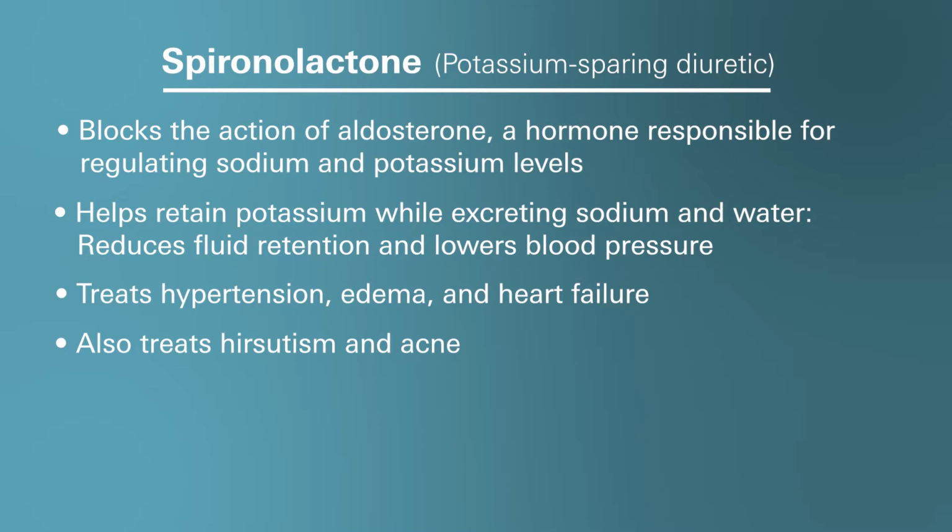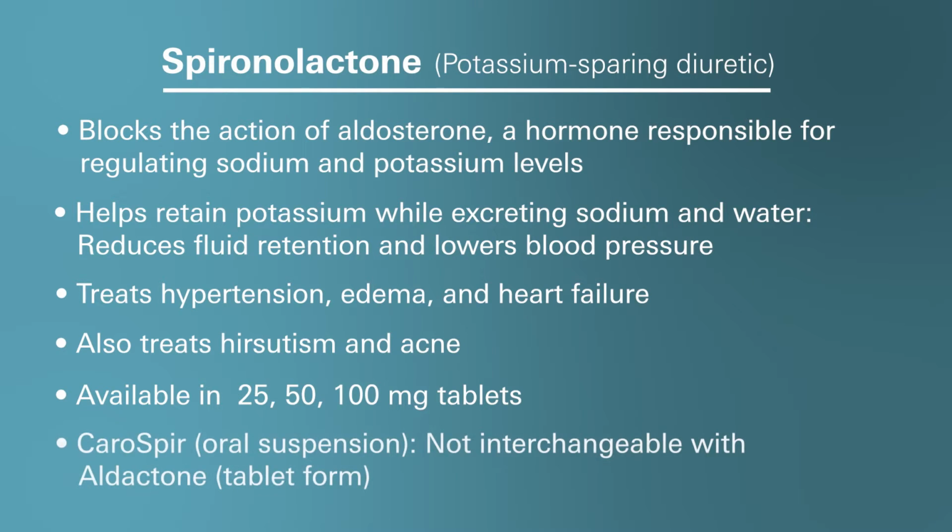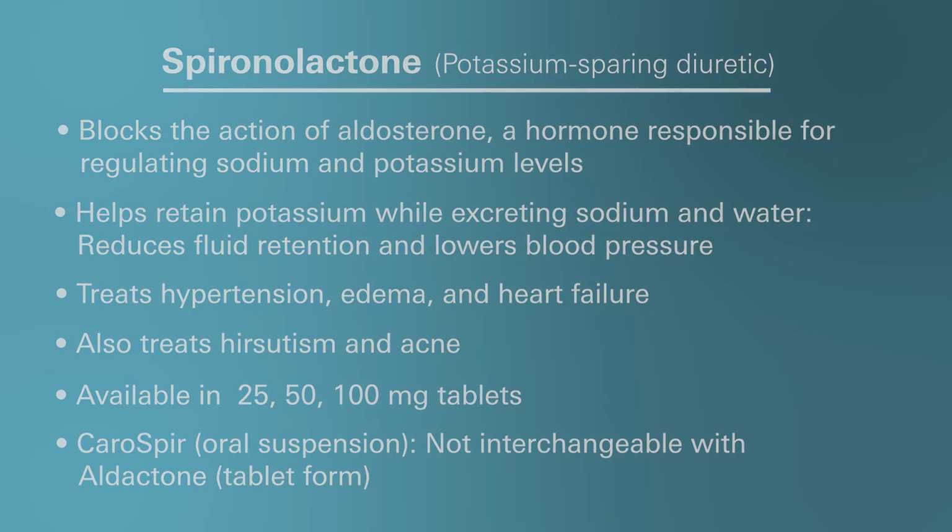Spironolactone is available in tablet form in 25, 50, and 100 milligrams and can be taken by mouth with or without food. Spironolactone is also offered in oral suspension form known as Spir. However, it is important to understand that the tablets of Spironolactone known as Aldactone and the oral suspension of Spironolactone known as Spir are not the same and cannot be interchanged or substituted for each other.